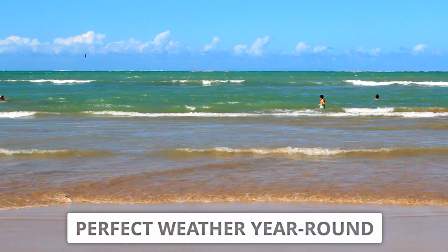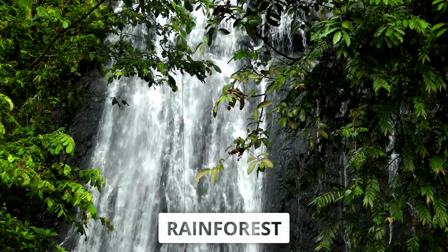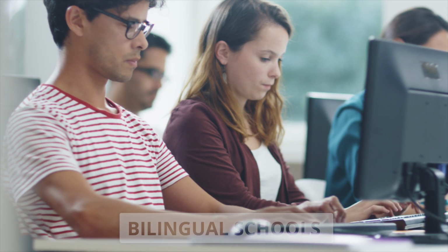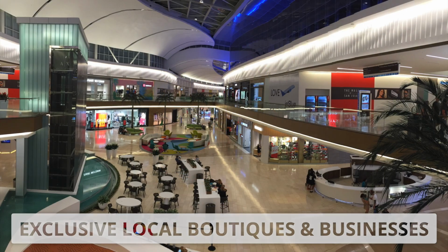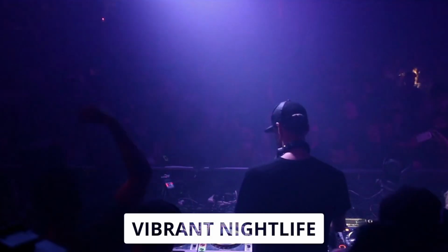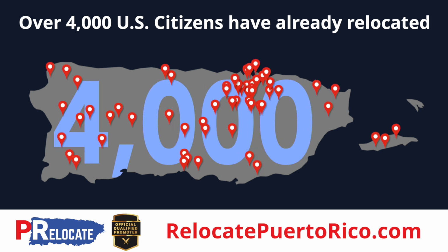Puerto Rico enjoys perfect weather year-round, beautiful beaches, a rainforest, bilingual schools, safe neighborhoods, major U.S. restaurants and retailers, exclusive local boutiques and businesses, casinos, and a vibrant nightlife. More than 4,000 people have already moved to Puerto Rico under these tax incentives.